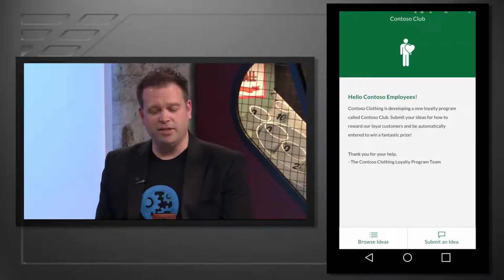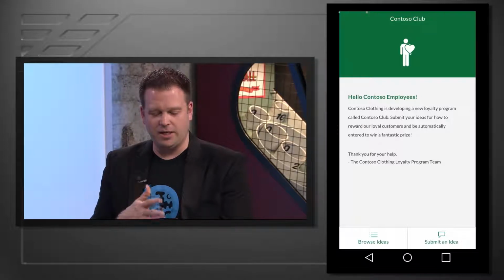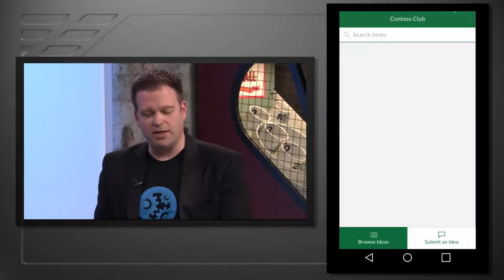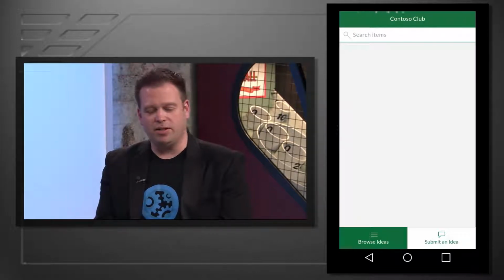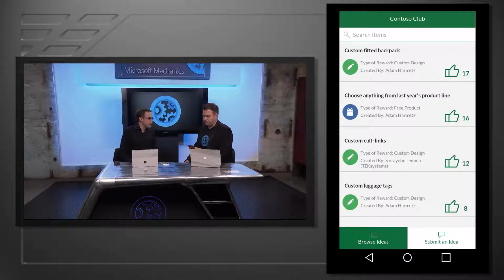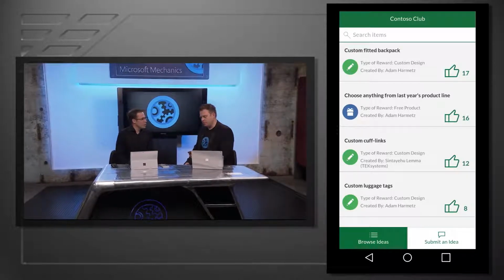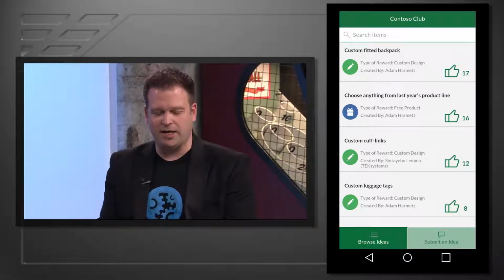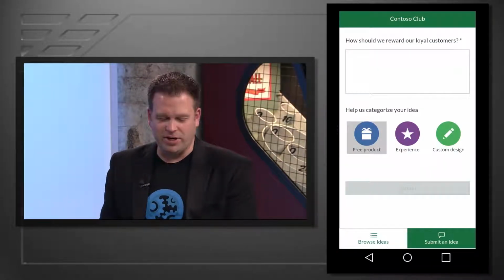So here, once I'm into the Contoso Club app, I can also see I've got a couple of options here. I can either browse for ideas or submit an idea. So here I can go ahead and browse the current ideas that have been submitted by other members of the team. Yeah, and that's showing the data from the SharePoint list in the mobile app. And here I can vote it up, for example, but I actually want to submit an idea because I've got a great idea for another giveaway.